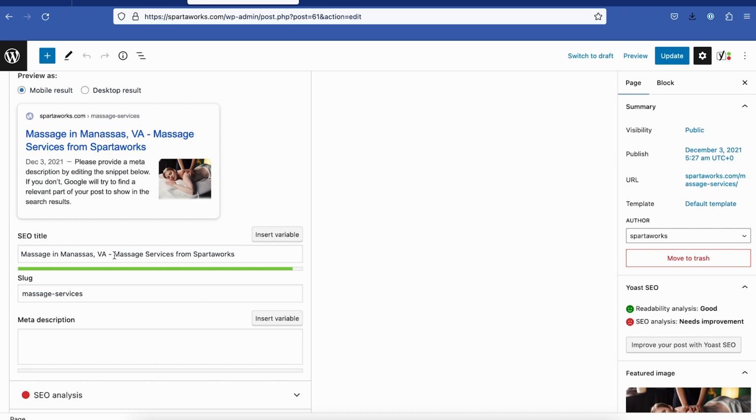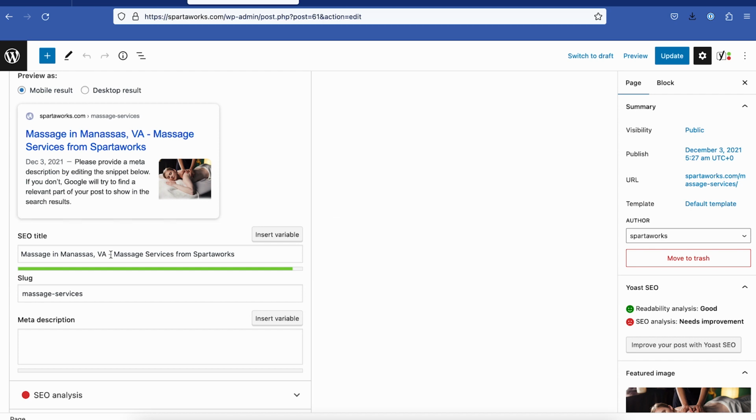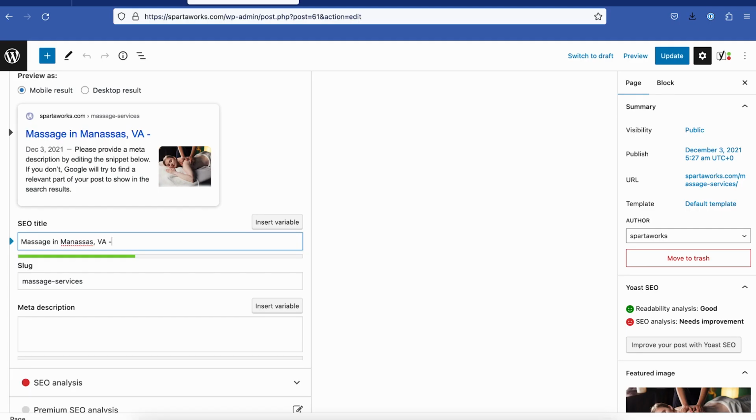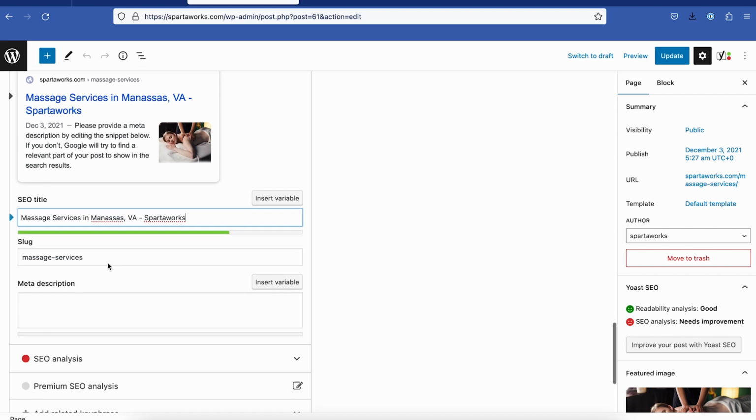But we want to put words that tell the crawler and the user exactly what the page is about, so that both users and Google, when they interpret the site, know exactly that they're in the right spot. There's no mistaking it. So Massage in Manassas VA is perfect. Massage services from SpartaWorks is a little bit redundant. So I'm just going to polish this up a little bit. And that's a good SEO title. It has a good keyword, massage services in Manassas VA, has our brand name, everything's good to go with that.